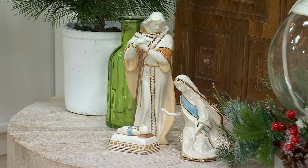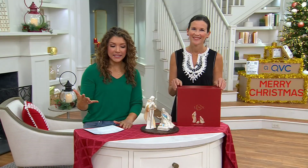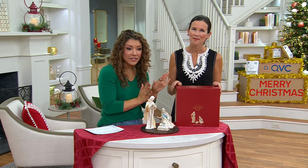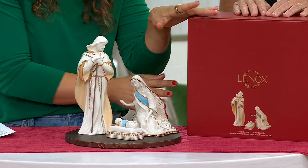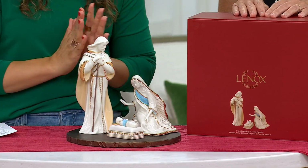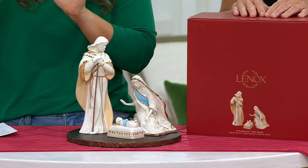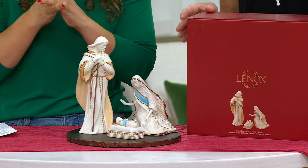But when that child then grows up, they have spent every holiday with mom and dad, taking the Lenox pieces, taking that nativity scene out of the gorgeous red box, setting it somewhere special in the house. Maybe they're the ones that get to pick where it goes, on the mantle. Maybe it's on a little side table by the Christmas tree. You decide.